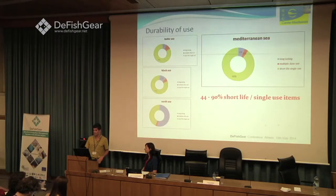The durability, also something very important and something we should be really aware of and work on. So in the Mediterranean, in Barcelona, 19% of the items are just for one use. And this is, I think, a really big concern for all of us, that we are using products that are designed only for one day, only for 1 hour, only for 5 minutes. And this is something we should really work on, all of us.